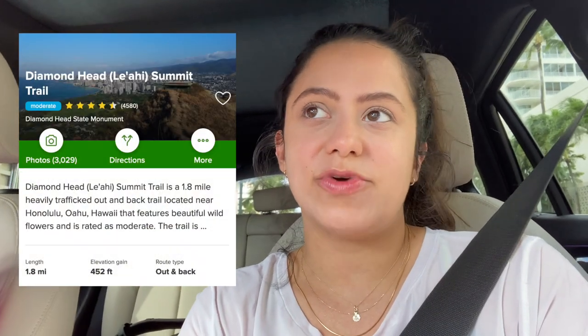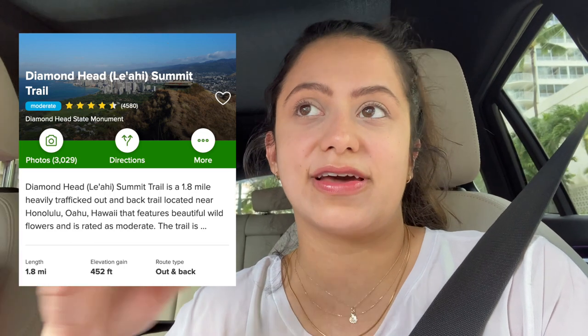So we're going to Diamond Head to do the 1 mile-ish hike, which gives you a pretty good look of the island. So we're gonna do that hike, and then we have a brunch scheduled for 11 a.m. So we're gonna see you at the hike. So excited for our day here in Honolulu.